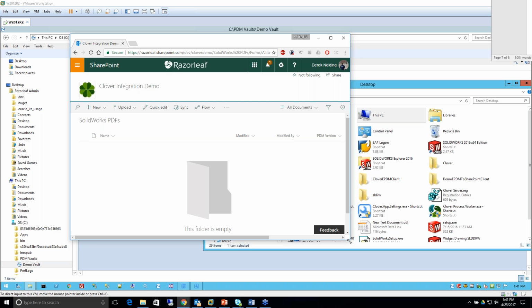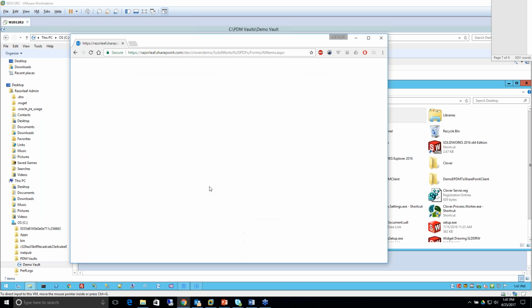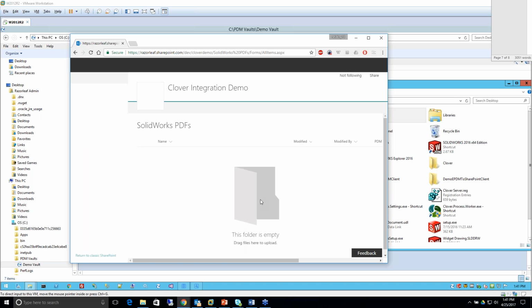In our PowerPoint, we were talking about integrating PLM to ERP. This is PLM to SharePoint. Again, it doesn't matter. The scenarios are very much the same. So that's what I want to do. Here I've got a SharePoint library, and you notice if I do a quick refresh, it's empty right now. There are no PDFs in that SharePoint library.